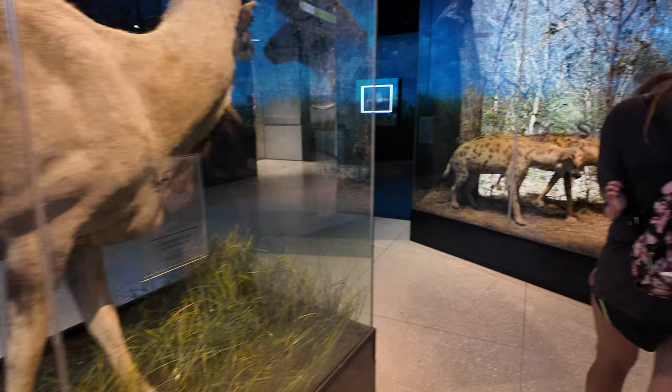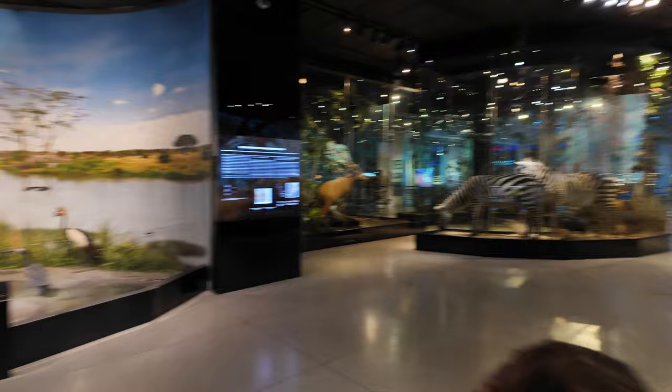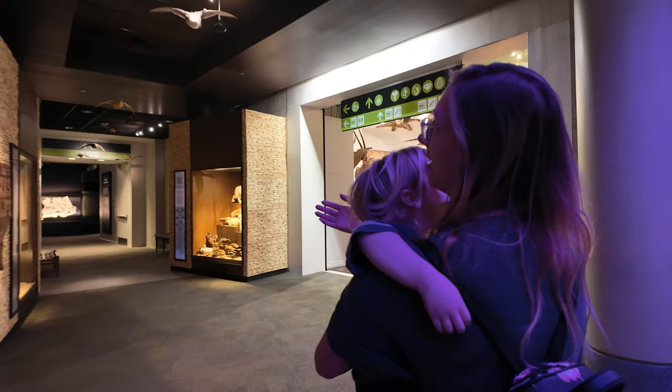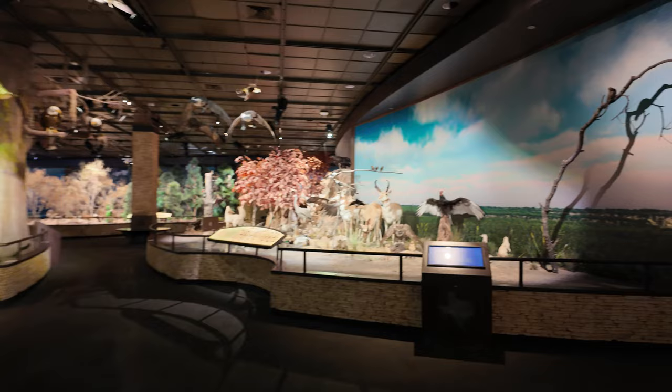I think they're like taxidermy. Yeah, that's okay. It's the pendulum from up there. Yeah, it was named after a couple people. It didn't say specifically, I don't think, what the hall was. So there we go. Texas, Farish Hall of Texas Wildlife. So we got everything that we got here in Texas. And had here, I guess.